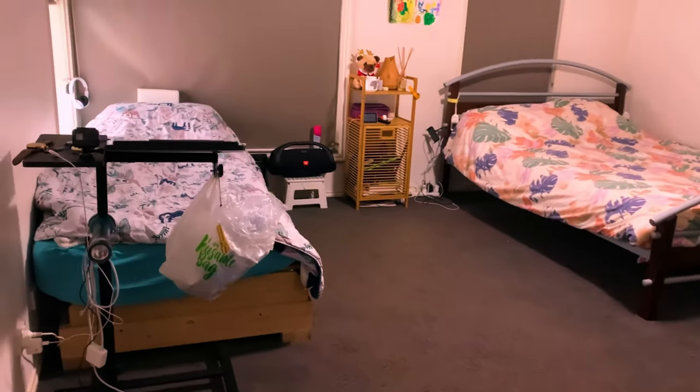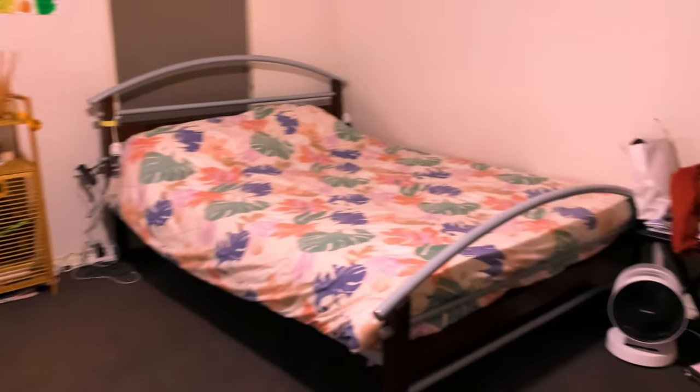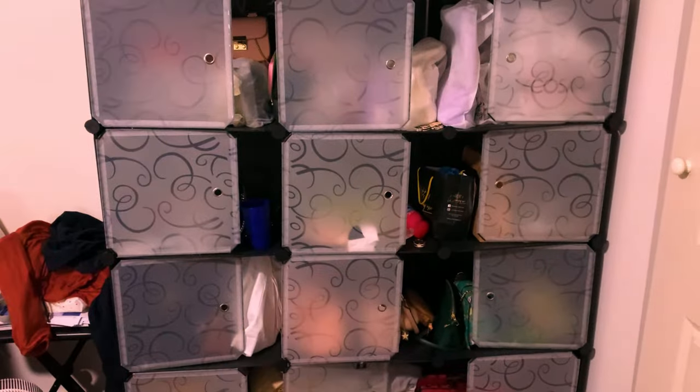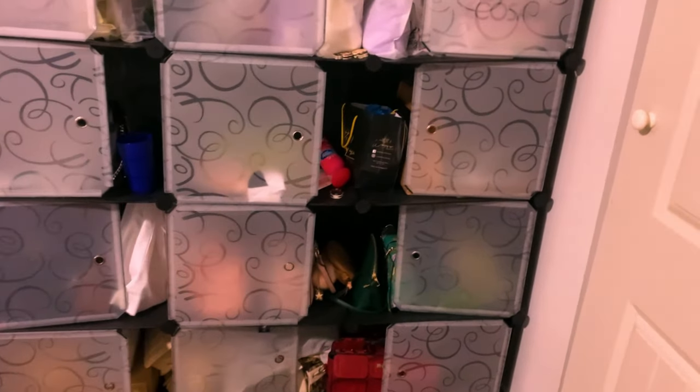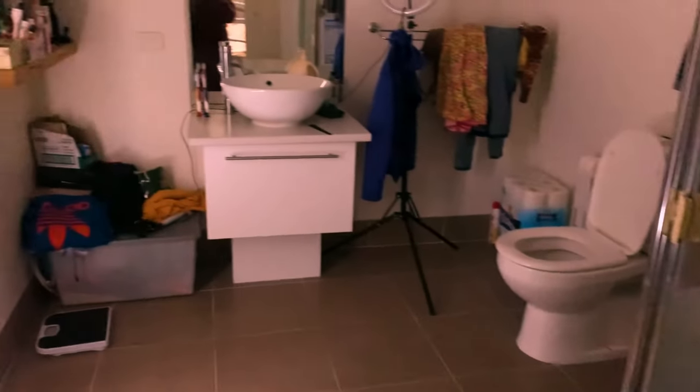Going to the master's bedroom. This is the bag collection of my sister. There. And now we're going to their bathroom. This is their walk-in closet. See? This is their walk-in closet.